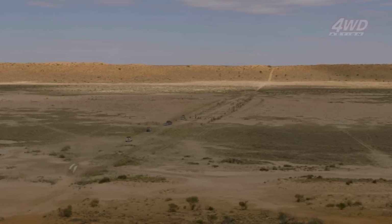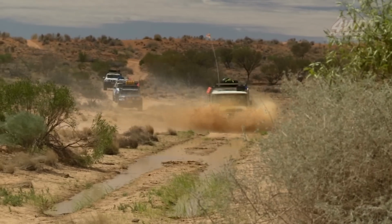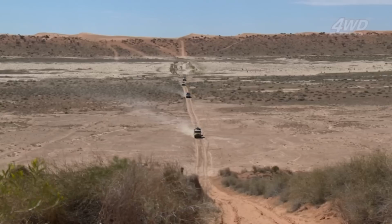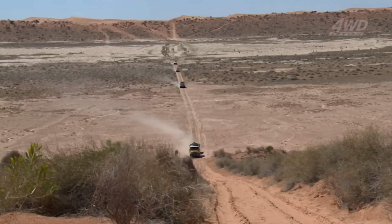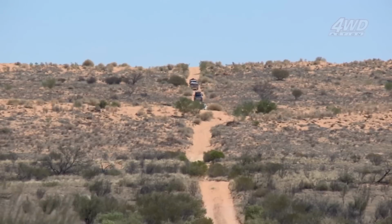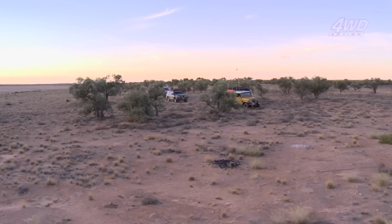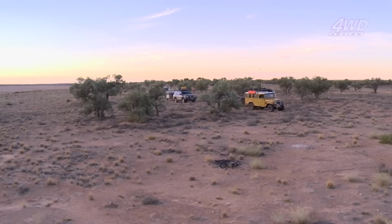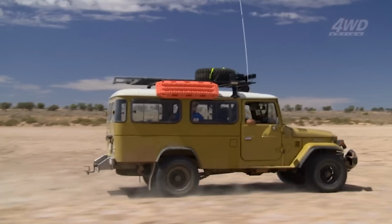At almost 180,000 square kilometres, the Simpson Desert is the largest parallel sand dune desert in the world. It has a legendary reputation amongst four-wheel drivers as one of the most challenging and unforgiving expeditions in Australia. It's hard to believe that a land so beautiful can be so brutal. The heat in the summer can rise above 50 during the day, and sometimes you can get below freezing temperatures at night. But I reckon we're up to the challenge of conquering this adventure.